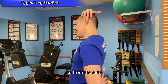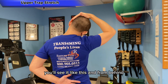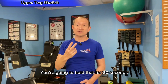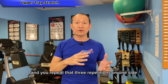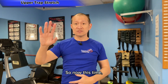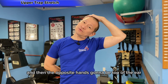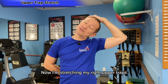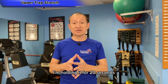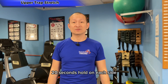So from the side, you'll see it like this, and from behind, you'll see it this way. You're going to hold that for 20 seconds, and you repeat that 3 repetitions on one side, and then you're going to switch hands. So now this time, my right hand is going to be behind my back, and the opposite hand is going to be on top of the ear, and you're stretching sideways this way. Now I'm stretching my right upper traps. I'm holding it for 20 seconds again, 3 repetitions also. So you're doing 3 reps, 20 seconds hold on each side.